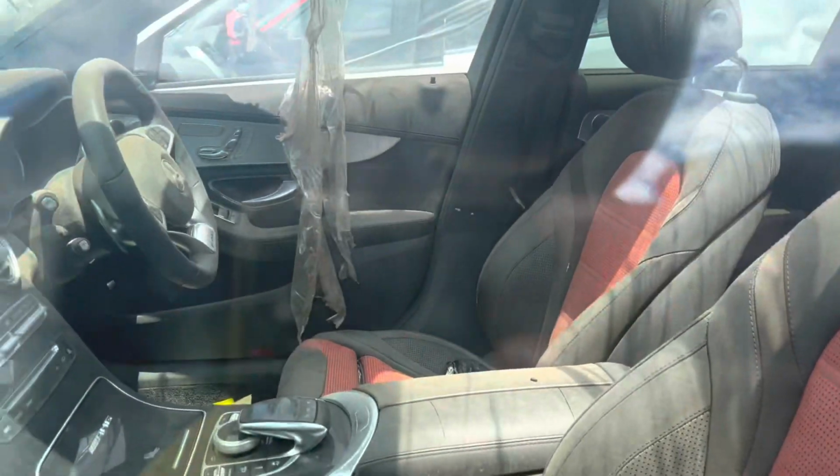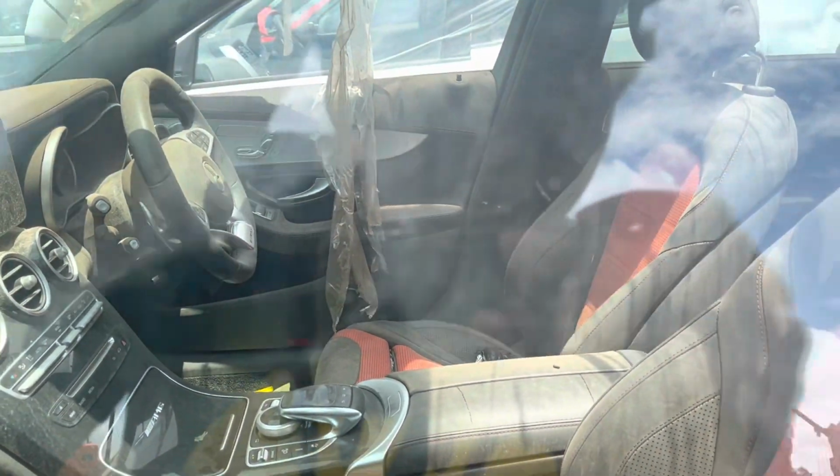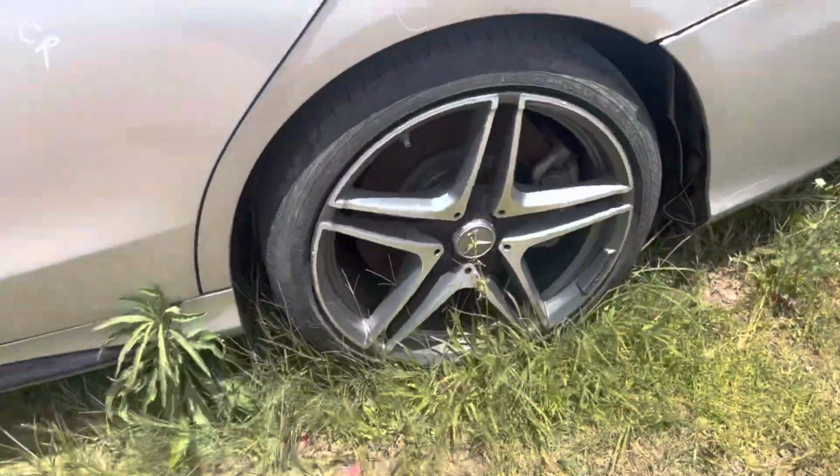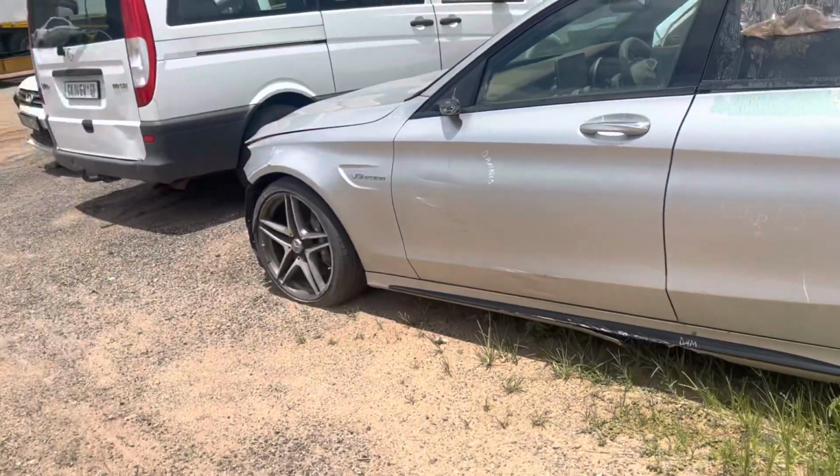This is V8. Seems like he's been here as long as you can see. It's buried underneath. Oh.